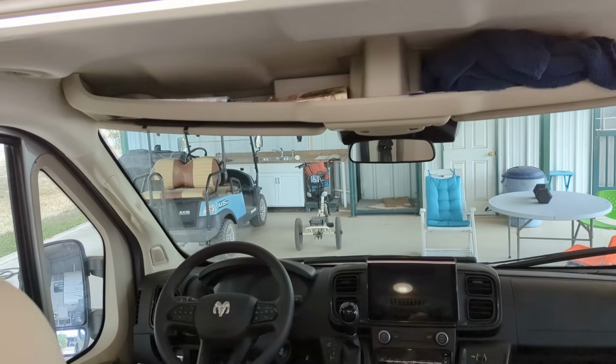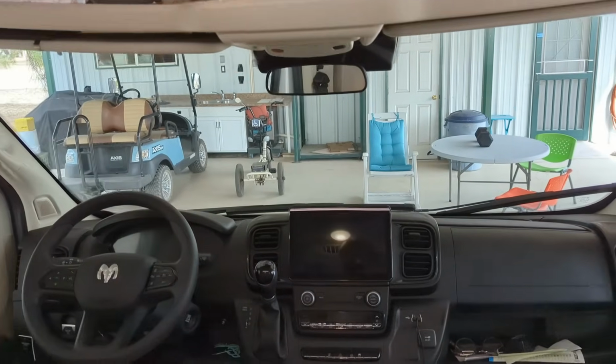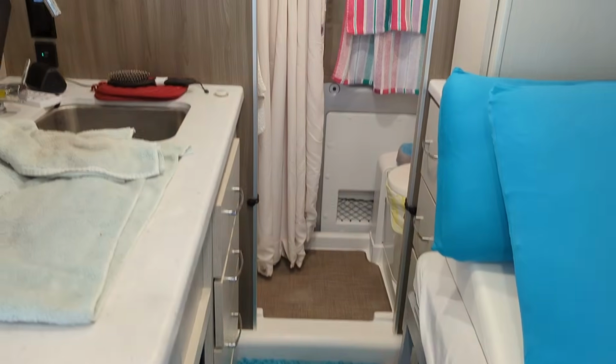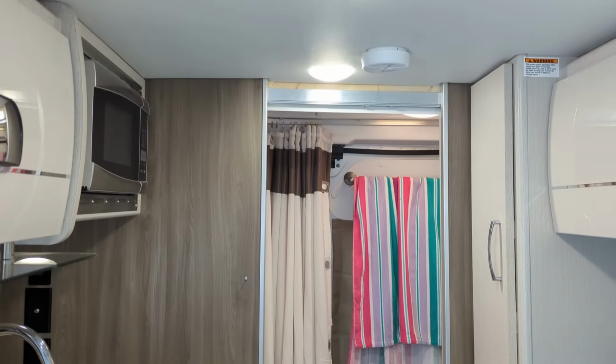If you chose to live in a Class B RV, this is home. Could you do it? I could. I know I could. There's no doubt about it. Because I've done it. I've lived in a Prius. I've lived in the back of a pickup. Do I want to do that again? No. No, I'm afraid I'm out of that now.